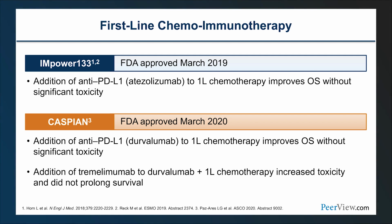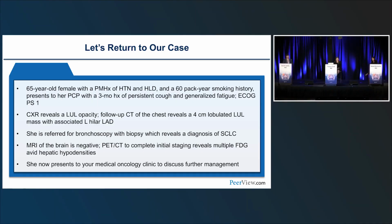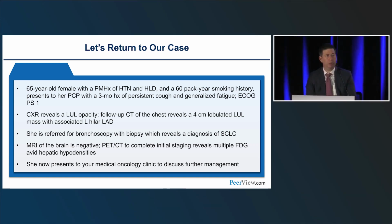The challenges remain: who are the patients most likely to benefit from this strategy? Can we find predictive biomarkers for patients and really define and outline the best treatment options for patients in the frontline setting? So let's go back to our case. So this is essentially a patient who presented with ECOG-1 performance status, not much in the way of comorbidities, metastatic disease, 4 centimeters left upper lobe with hilar adenopathy, and mets to the liver. So before we get into some of the immunotherapy stuff, let's start with the basics.